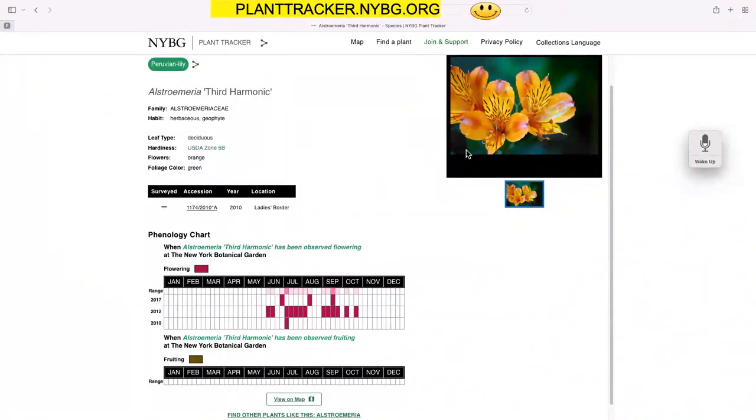I'm showing it to you here on planttracker.nybg.org to recommend this site to you, because one of the wonderful features is when you look up any plant, you're bound to find a phenology chart, and that will tell you when you can expect the plant to be flowering or fruiting, and can help you make your own garden decisions.